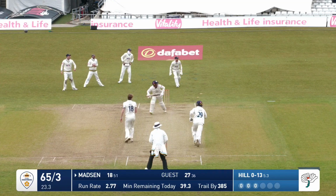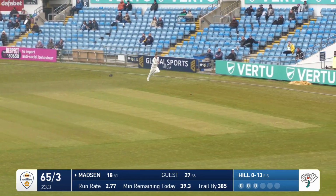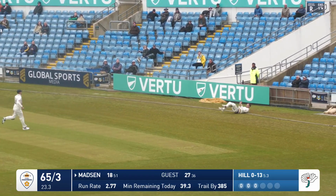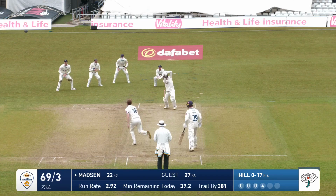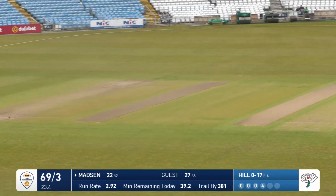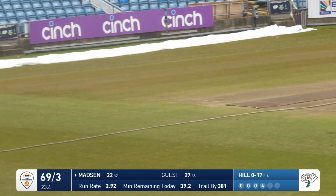Hill in once again, and Madsen shuffles down the pitch, and he kind of bunts this into the leg side, kind of half a drive, half a pull if there's such a thing. And so Hill in once again to Madsen. This time beautiful back foot punch. This time it bisects the fielders, and it's going to go through for 4 more.